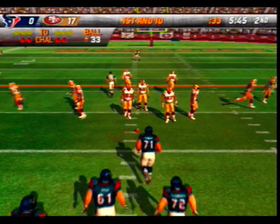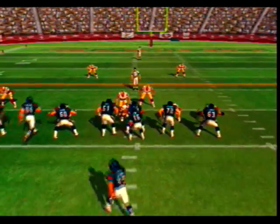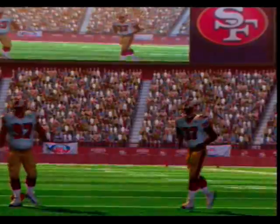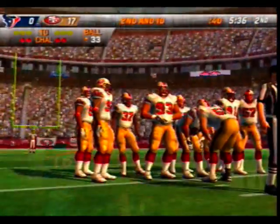Ball on the 33-yard line. The Texans line up in the bunch formation. Gets rid of it. Knocked down. Dawkins ran the short pattern, but couldn't pull it in. Number 37 was there on the coverage.